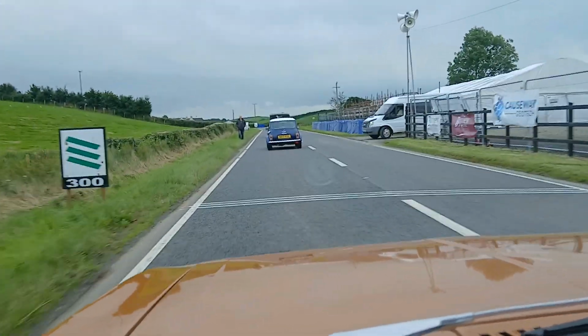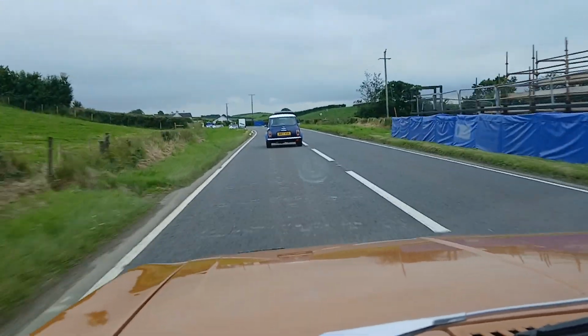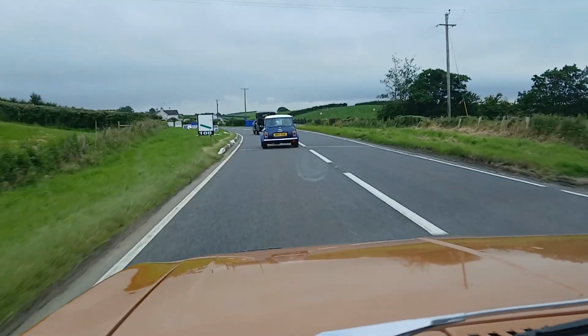This is a great evening for the 2 laps of the Armoy circuit. Yeah, brilliant.